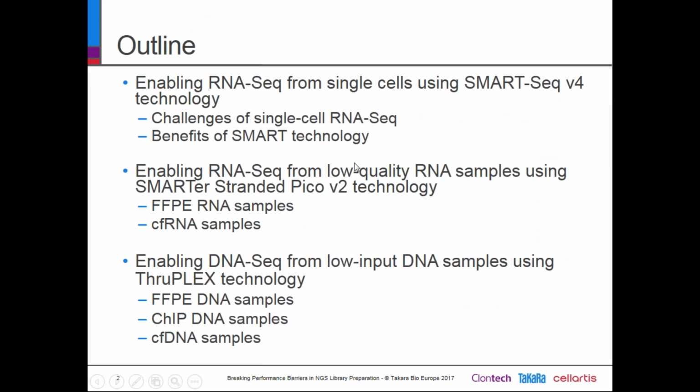So today we will be discussing three types of challenging samples. First, I will be talking about how our SMART technology has allowed single-cell RNA sequencing and what the benefits of using this technology are. Second, I will explain how we can also work with samples that are both of low quality and low quantity using the SMARTer Stranded Pico v2 technology. I will show some examples using FFPE and circulating free RNA samples. And we will finish by discussing our solutions for DNA-seq using challenging samples like FFPE, ChIP-DNA, and circulating free DNA samples.